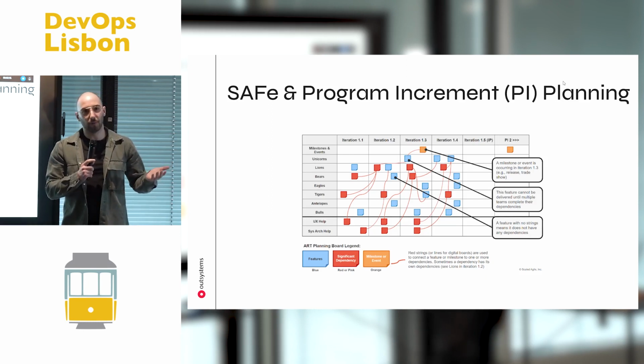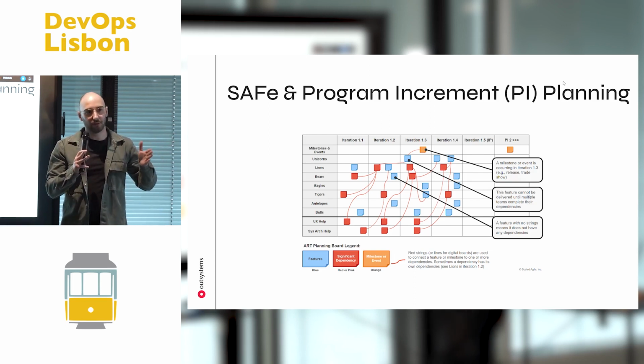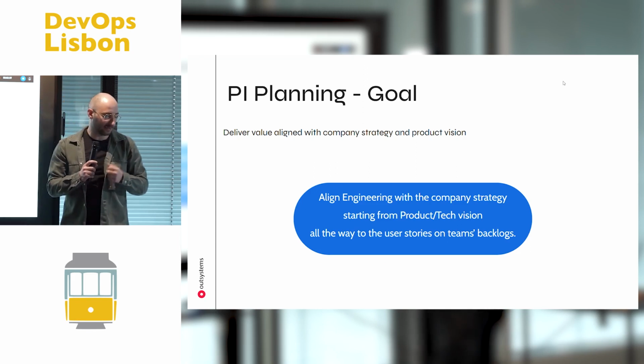So what do we do about planning? At our organization, we use the SAFe Agile framework, where a key element is the program increment planning, where we divide some time of the year into program increments, and we actually plan and try to align everything on the teams to make sure we're going in the right direction. And what we do is we have engineering aligned with the company strategy, starting with a product tech vision all the way to the team's user stories and backlogs.